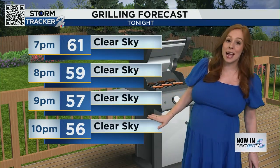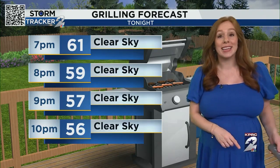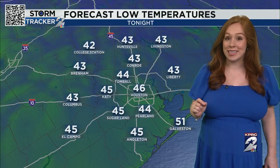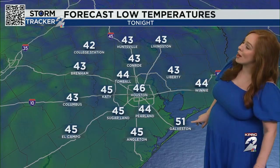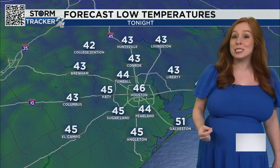Because we're going to have clear skies tonight, temperatures are going to cool more efficiently than what we saw overnight into this morning. In fact, we're all going to be waking up in the 40s. Kicking off our Saturday, 43 out in Liberty, 51 on the island, 46 here in Houston. So another cool, crisp morning.